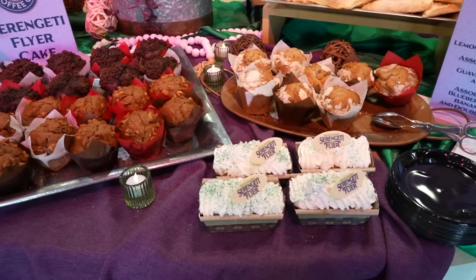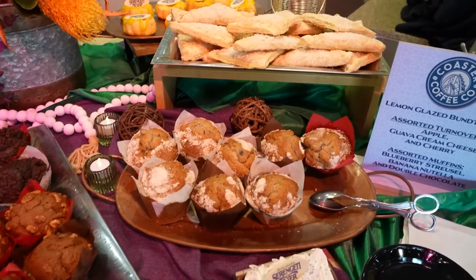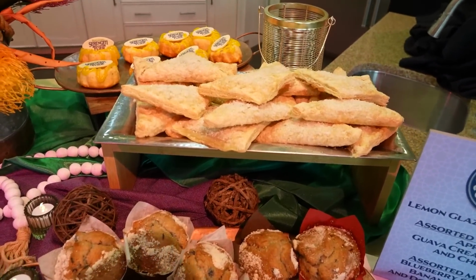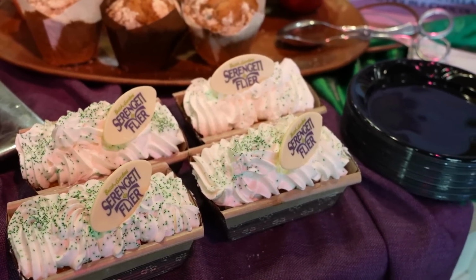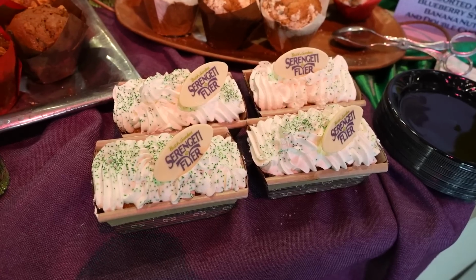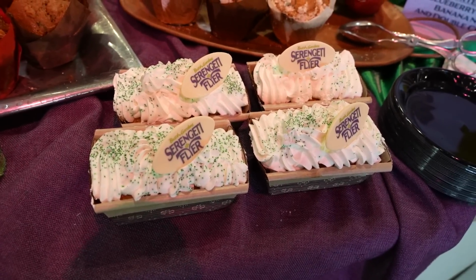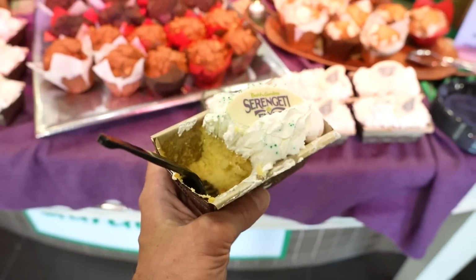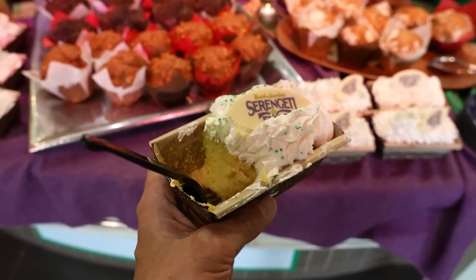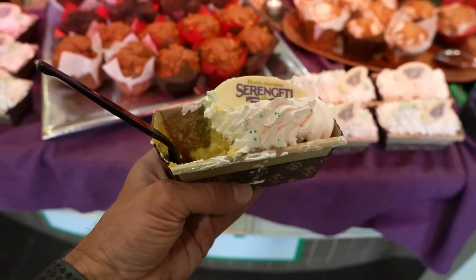So we got some baked goods that are going into Coaster Coffee Company, which is taking the place of Sultan Coffee. And this is the specific Serengeti Flyer cake. Look at the size of this thing, it's huge. And this Serengeti Flyer cake is a pineapple brown sugar cake with a lime whipped cream on top. And I've been tasting it right now, and I can tell you, this is a very delicious combination of flavors. It's very refreshing, especially on a hot day like this.